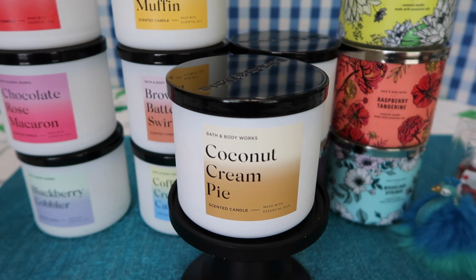If you like your coconut pie scent, and especially if you like a little bit of a buttery, not overly sweet kind of bakery scent, then I think you'd really like this one.